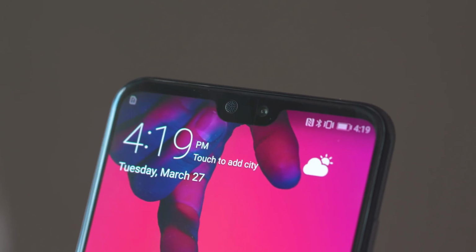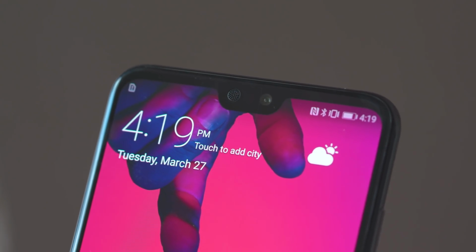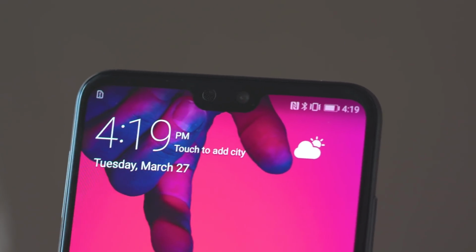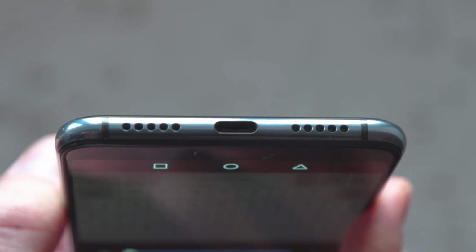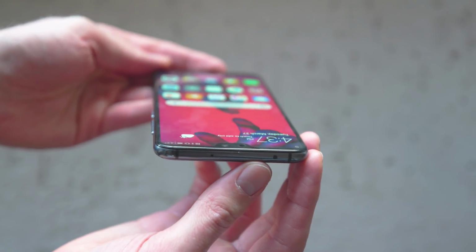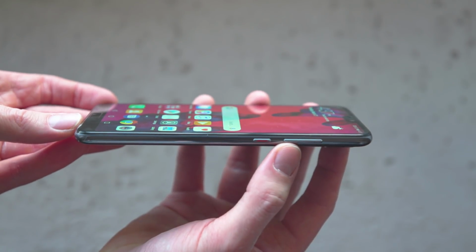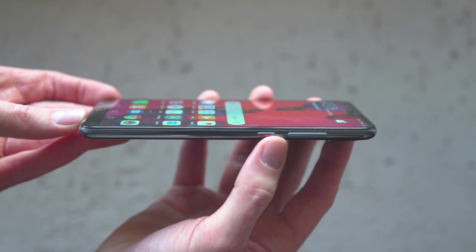The Kirin 970 SoC is supported by 6GB of RAM and the integrated memory holds 128GB. The 4000 mAh battery can be recharged with a 5A charger at 4.5 volts using Huawei's Supercharge. And for audio fans, the device also has stereo speakers and Dolby Atmos. And lastly, it runs on Android 8.1 Oreo with Huawei's own Emotion UI in version 8.1.